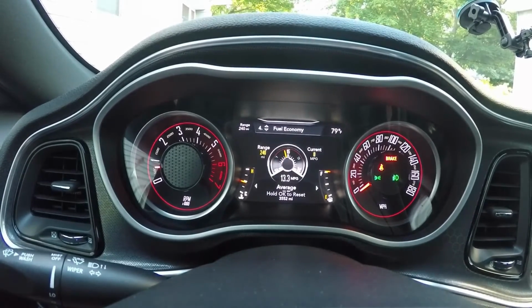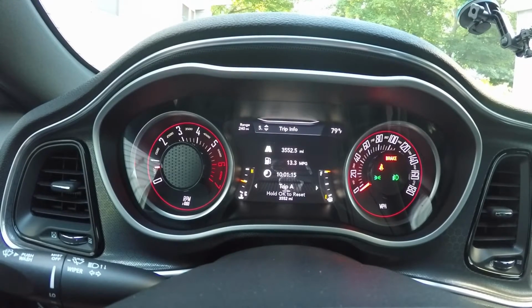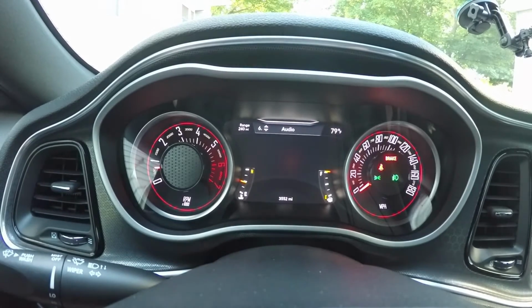You also have fuel economy. Obviously 13.3 is not that great. You have trip info, and you do have trip A and trip B. And then last but not least, the audio tells you what you are displaying as far as sound.